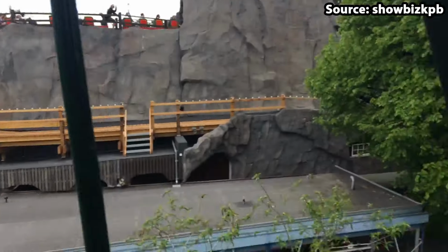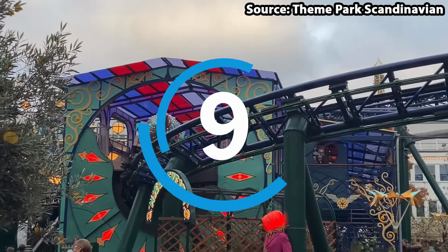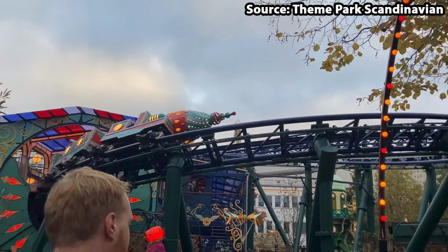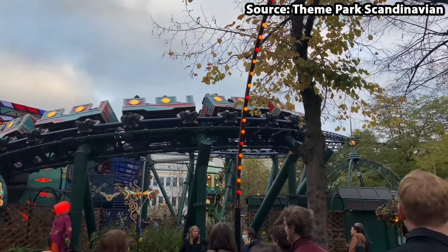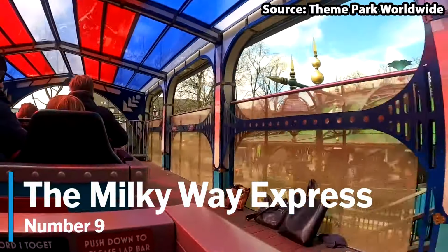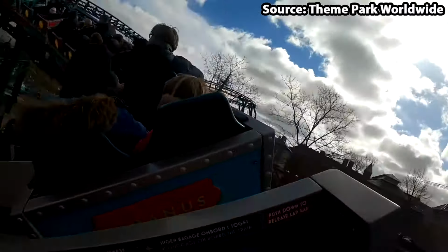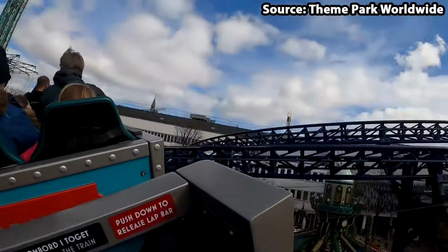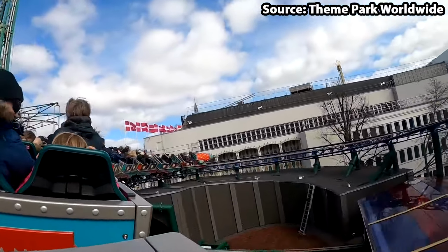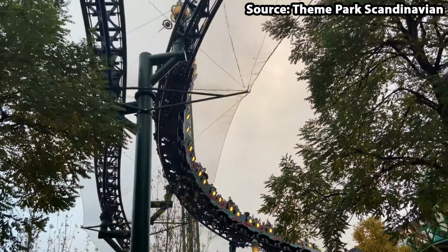It is time for our first roller coaster on the list, as taking our number 9 spot we have the Milky Way Express, where if you think you have what it takes to become an astronaut, you'll be able to climb aboard a really awesome looking rocket ship for a one-of-a-kind trip.